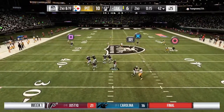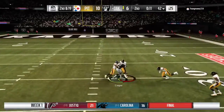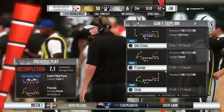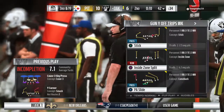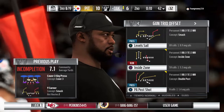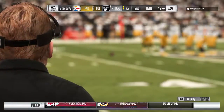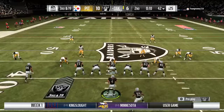Working from the gun, it's Carr. And incomplete there. A nice hit jars the ball free and brings up third down. The Raiders on third down, just 1 for 3 thus far. This will be 3rd and 19.